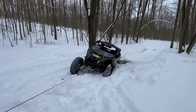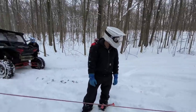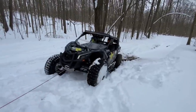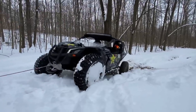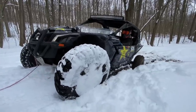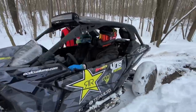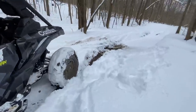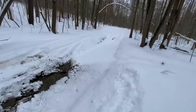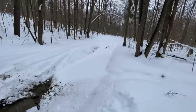Hey, if you actually had four-wheel drive... Well, Can-Ams don't have true four-wheel drive. Not like the Polaris's. Oh, wait. Shot of the day. Look at this. This little hole is the death of everybody. No one can get through here.